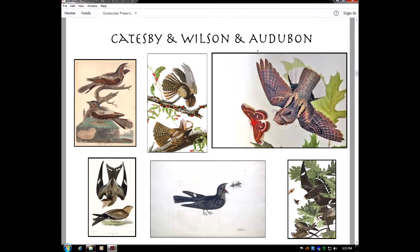And you probably know what really separated Audubon from the others was that the others are kind of dry and anatomical, but there was a real flourish to the paintings that Audubon did. This is his Chuck-will's-widow, his nighthawk down here, and then whip-poor-will.